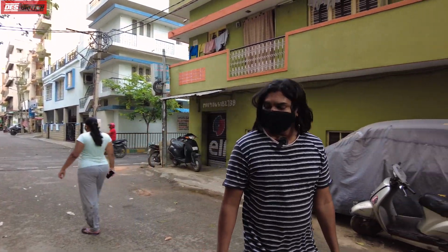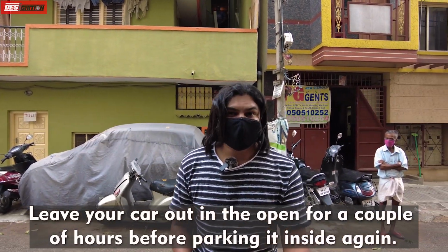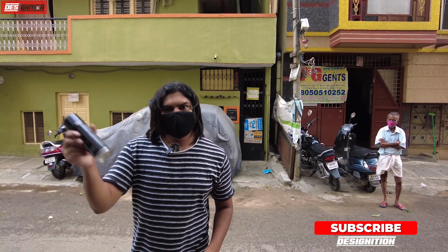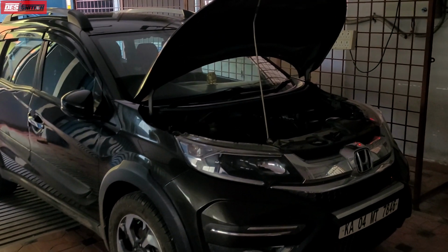Okay, now all of this is done. The easiest way to protect your car from rats would be to get a mesh installed, but I'm not willing to spend so much money, not right now at least. So this is what I'm doing. Even when you get a mesh installed in the underbody, you should still use this technique. In my experience, this is enough to keep your car safe from rats.